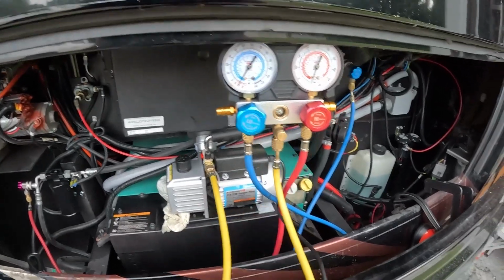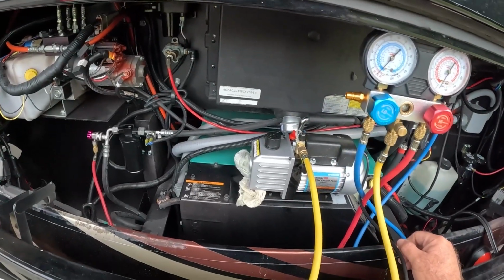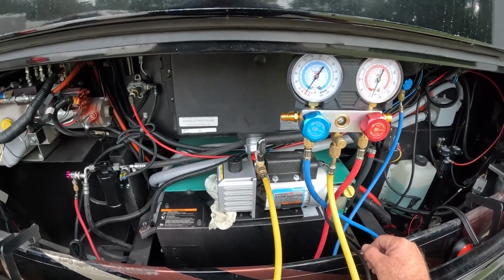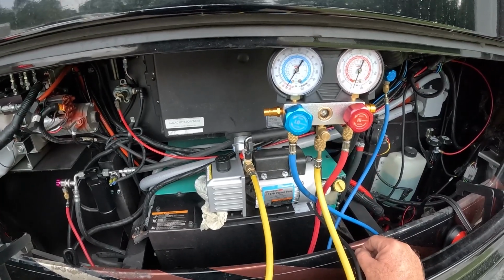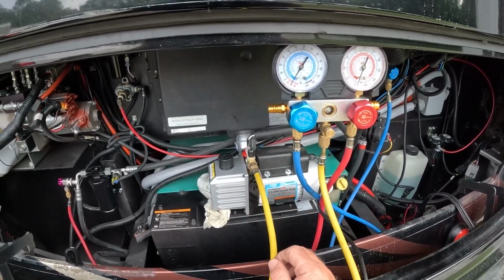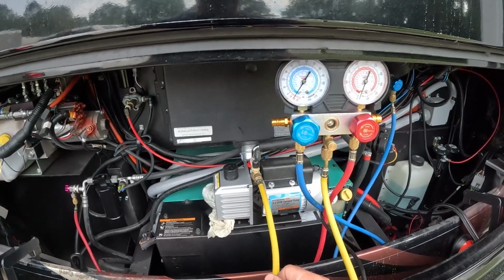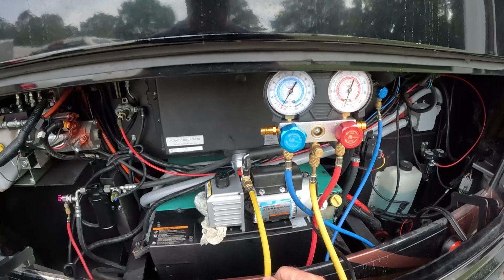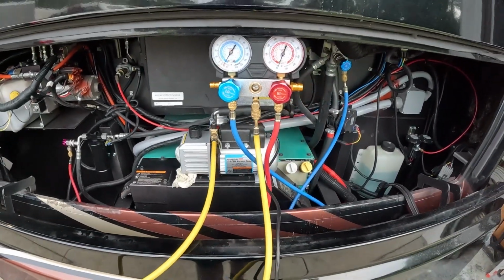Let's pull this vacuum on this thing and get it all zeroed out, and we'll start filling the thing. I don't know if I fill it. I definitely won't fill it tonight. I want to see if it'll hold a vacuum overnight. So this piece is done. We'll get this vacuumed out and see how we look tomorrow. Peace out.